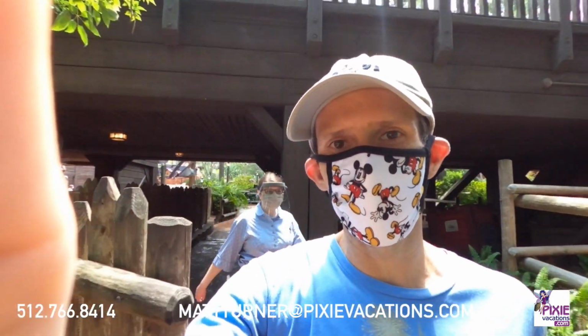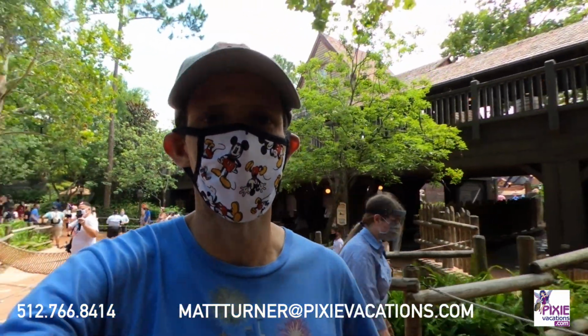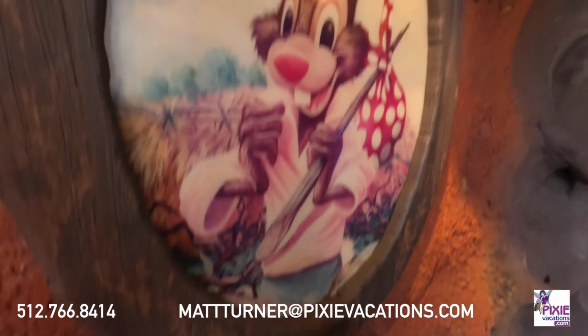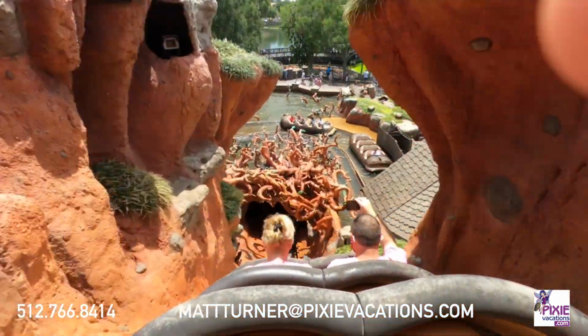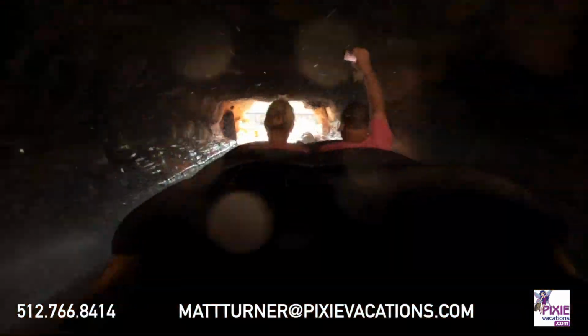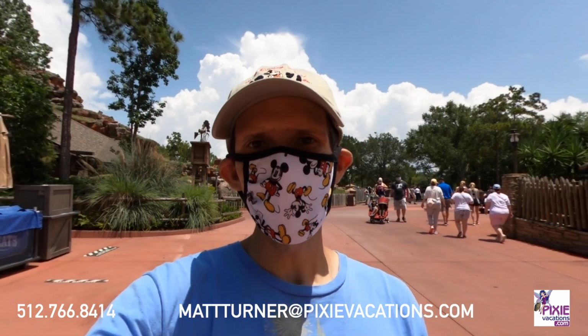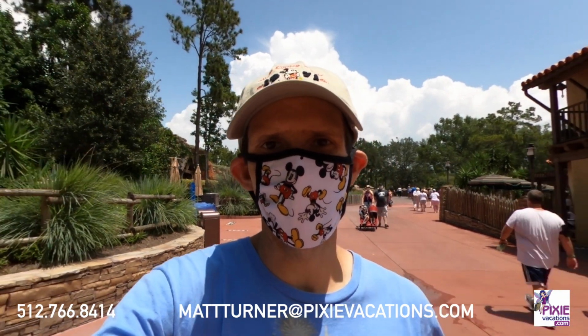Alright, so if you recall earlier today, I got a complimentary Fast Pass when Space Mountain broke down, and we are about to use it. Let's see where we're going. Pirates of the Caribbean is currently still broken down. It's about 12:40, and so we're going to head back across the park to Tomorrowland, where Space Mountain is back in commission, and we'll hop on that.